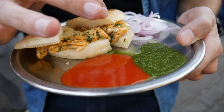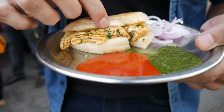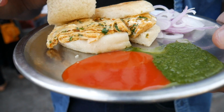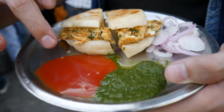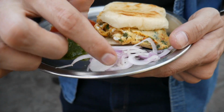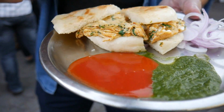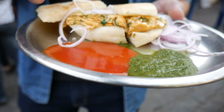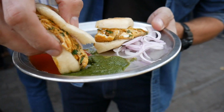You can see the little flecks of red, which are the spices in there, and maybe some chili, and then all of that green is coriander. So there is a lot of coriander in there. And then we have, it looks like, some tomato sauce, a green chutney, and a whole lot of freshly, thinly sliced red onion. So I'm going to peel that apart, dump a whole lot of the red onion on it, and then give it a dunk into this green chutney.